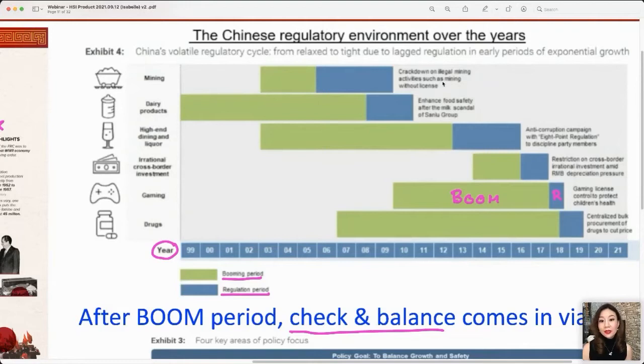Crackdown on illegal mining activities such as mining without license. The green part is booming period. The blue part is regulation period. So after a boom, they would have a regulatory period where they actually try to keep everything in check and balance and make sure everything is not getting overheated.